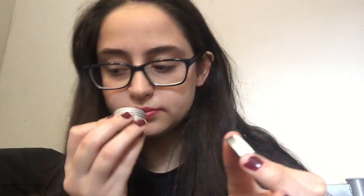We also have the pina colada. There's not much of a pina colada scent. It just smells really almost sickly sweet to me. But that is the pina colada, and it has coconut nectar, baobab fruit pulp, sugar, lucuma, lemon peel and natural flavouring in there as well.